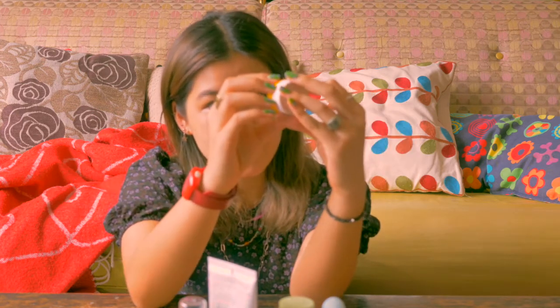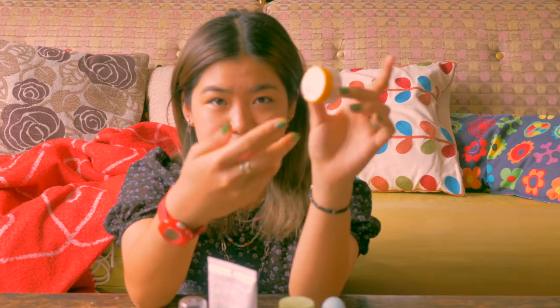But this one is in the fragrance, honey and milk. This one is really great. I love the texture. It feels like velvet on your lips. I don't use this as a lip sleeping mask because my lips are fucking chapped all the time. And so I just use this as a lip balm and it honestly works wonders.